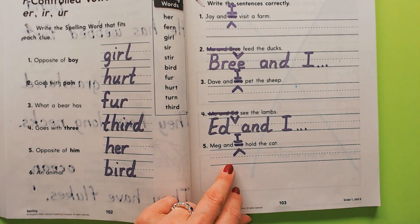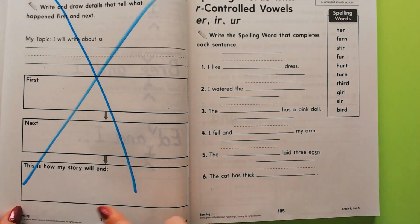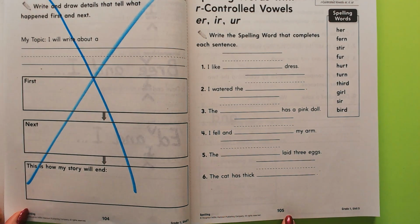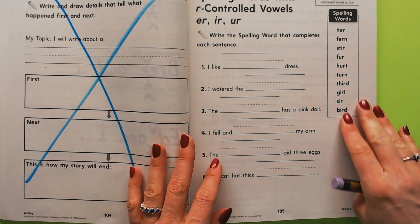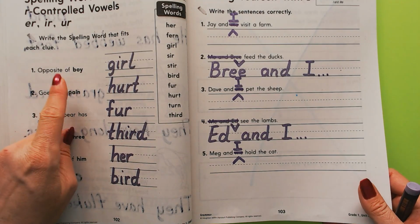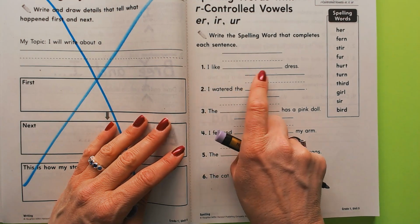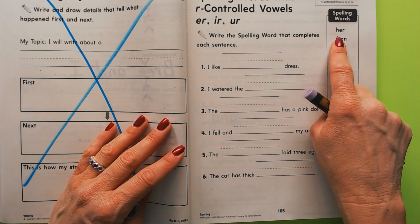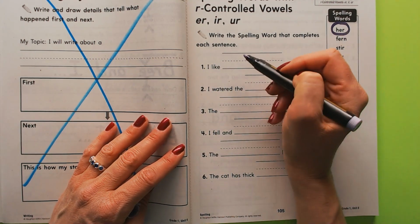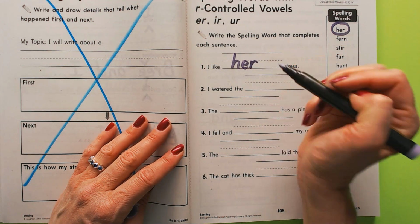Okay, we have one more page. Okay, I'm turning. We're not doing page 104. We are doing page 105. So we already practiced our spelling words 2 pages ago over here with this one. So let's just fill in the blanks. I like her dress. That was easy. Let's go ahead and circle the word her and write the word her, spelling it with an E-R. Okay, her.